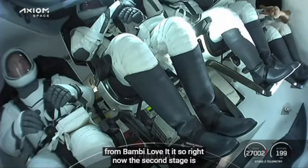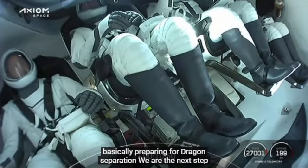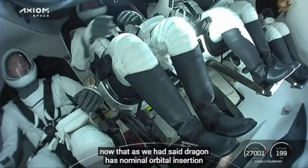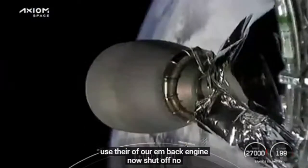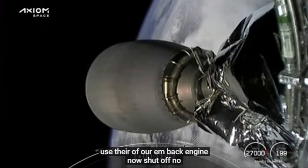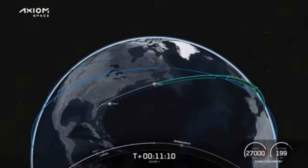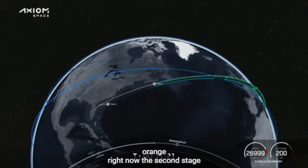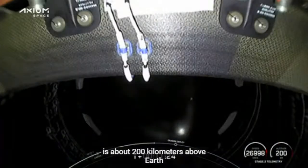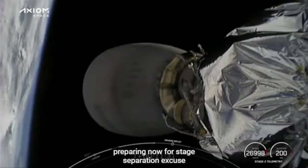Love it. So right now, the second stage is basically preparing for Dragon separation. The next step, now that Dragon has nominal orbital insertion, is that the second stage and Dragon will separate. Views there of our MVac engine now shut off, no longer glowing that lovely shade of orange. Right now, the second stage is about 200 kilometers above Earth. Preparing now for Dragon separation.